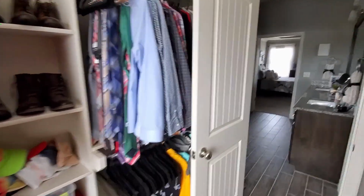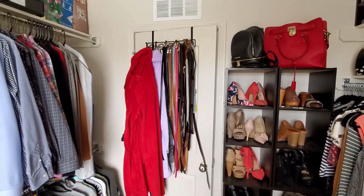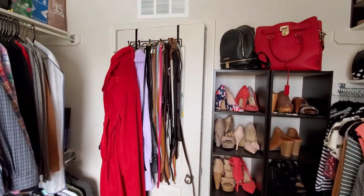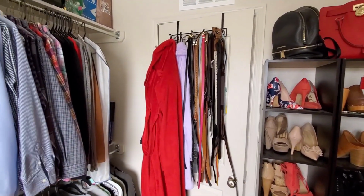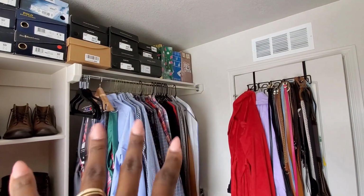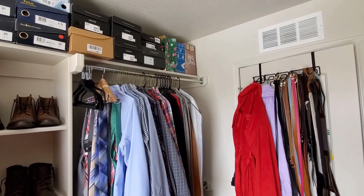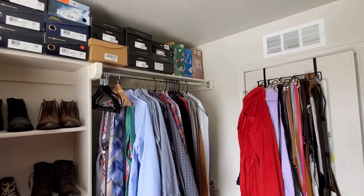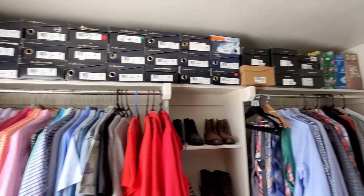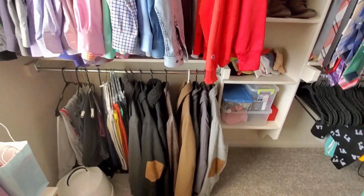But these, as you can tell, let me close the door. You know, I want a better solution for that. Look, I got robes and whatever. And belts on the back. Those up there are Christmas gifts and little things, like I said, that I've gotten that I want to keep that are cute, but I haven't unpacked them. And I'm going to go through that now. You guys will see me declutter. And these are my husband's shoes and some more of his shirts and jackets and things.